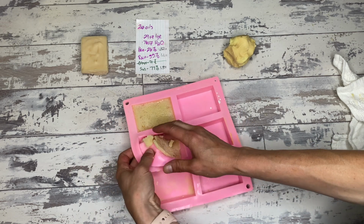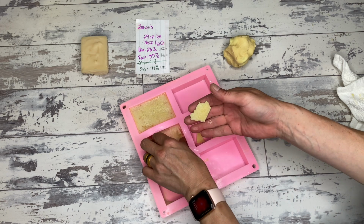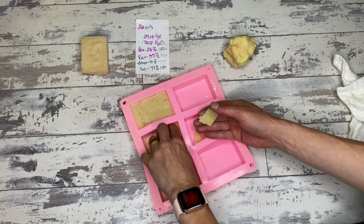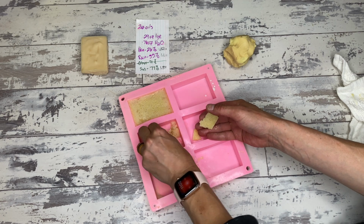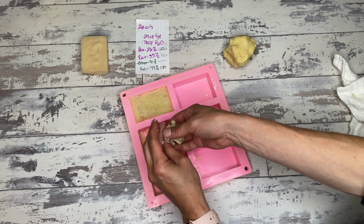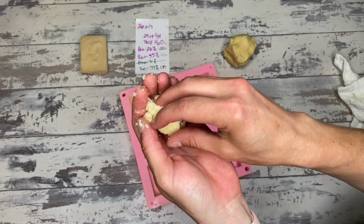It's not burning my hands with all of this, but also people think that my hands are burning when I touch soap that's 12 hours old and is a proper batch of soap, because they don't understand things.